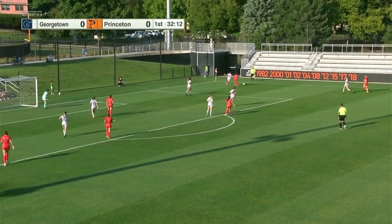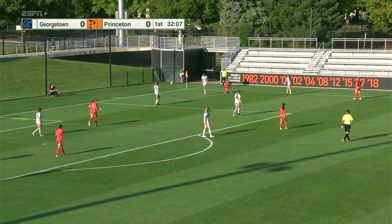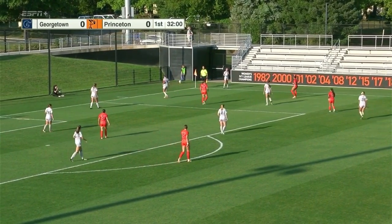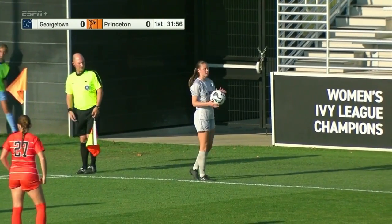Anticipates. There she is cutting off Bryant again. We talked about one-on-one matchups. That's another one on the other side of the pitch that we can keep our eye on, folks. Harwood against Bryant down the right side for Princeton. And down the right side on the other side, Natalie Means against Zoe Marcassini.